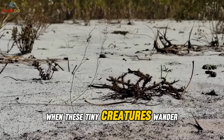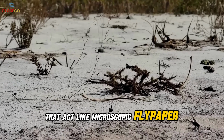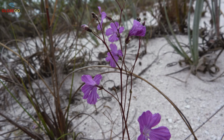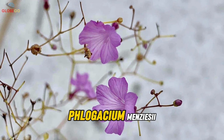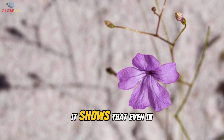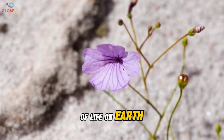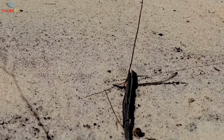When these tiny creatures wander close, they get caught by sticky glands that act like microscopic flypaper. For a plant living in nutrient-poor soils, these nematodes provide vital nutrients. Discovered by researcher Peter Fritsch and his team, Philcoxia minensis challenges our understanding of what plants can do. It shows that even in unlikely places, Brazil holds biological secrets that can change our understanding of life on Earth. Sometimes the smallest plants make the biggest discoveries.